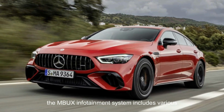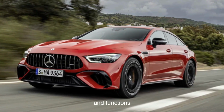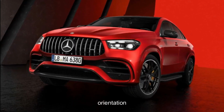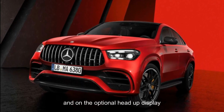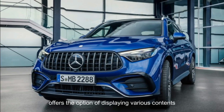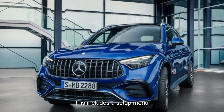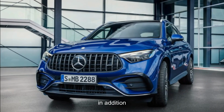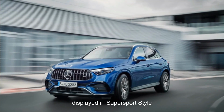The MBUX infotainment system includes various AMG-specific displays and functions. These include special displays in the instrument cluster, on the portrait orientation multimedia central display in the center console and on the optional head-up display. The AMG exclusive Supersport style offers the option of displaying various contents via a vertical structure. This includes a setup menu that displays the current settings of the suspension or transmission. In addition, the driver can have a navigation map or consumption data displayed in Supersport style.